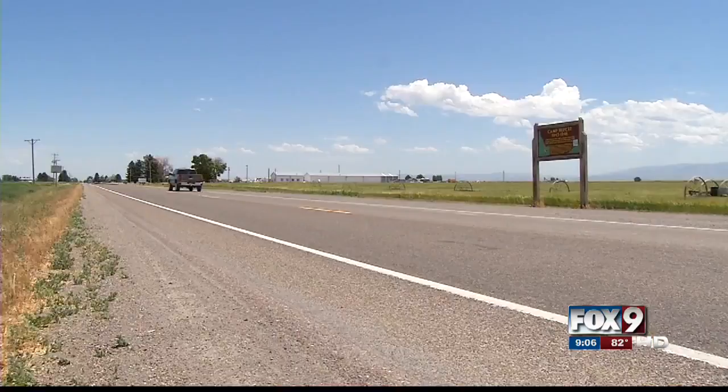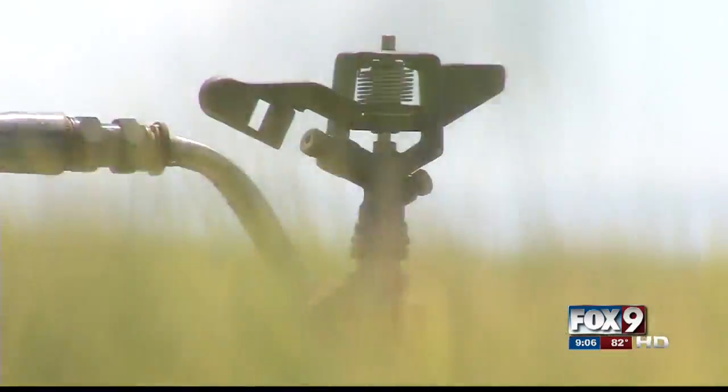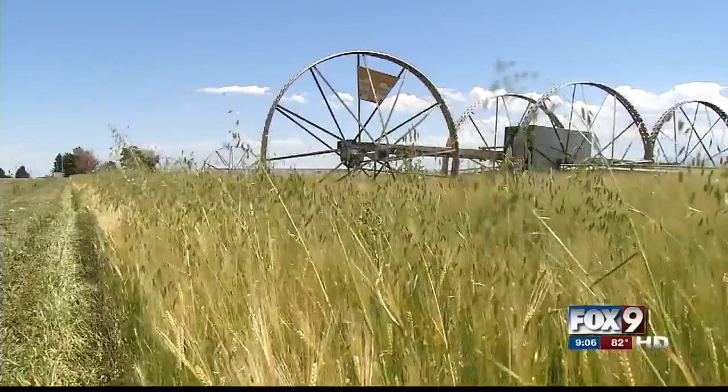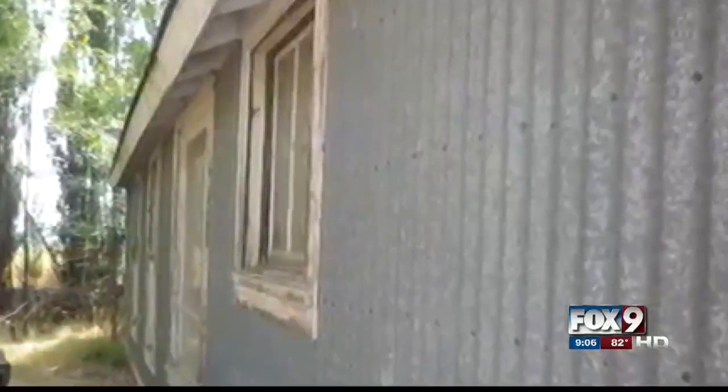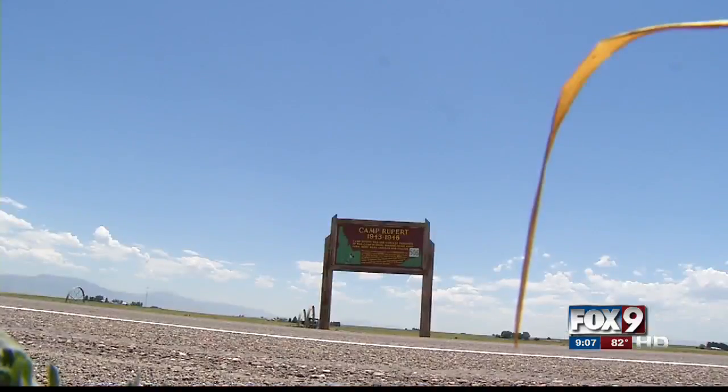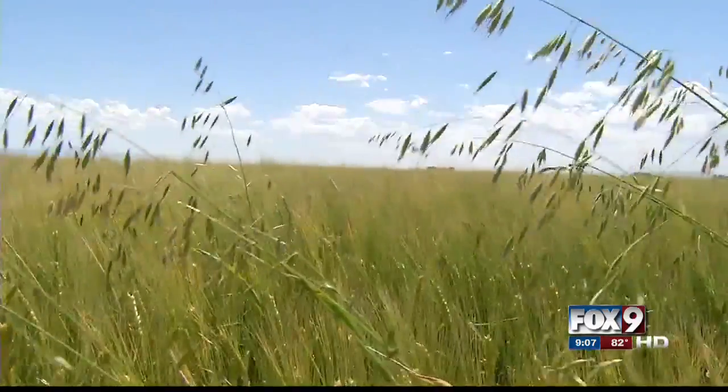So all the buildings were sold off, the land was sold off, just like they did with Hunt Camp. And if you know what to look for, and you drive around even in Twin Falls and here, you will see some of the barracks, but they've changed a lot. Some of them are homes now. And like it began, that's how a silent chapter in Idaho's history ended.